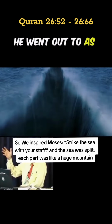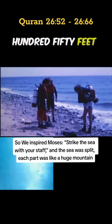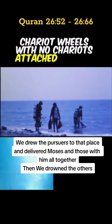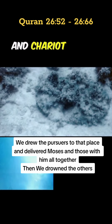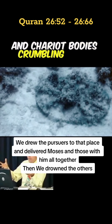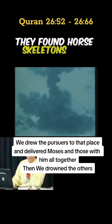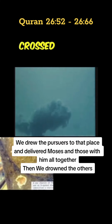He went out to as deep as they could go, 100 feet or whatever, 150 feet with the scuba equipment, and found all along, as far as they could go, chariot wheels with no chariots attached to them. And chariot bodies crumbling badly, poorly conditioned, with no wheels on them. They found horse skeletons and human skeletons crusted over with coral.